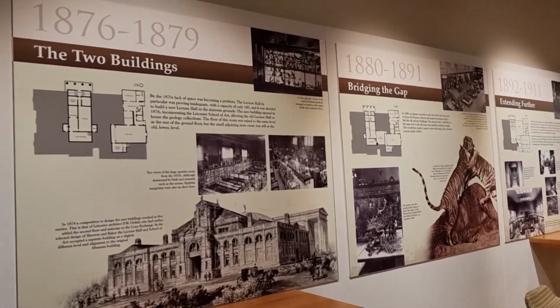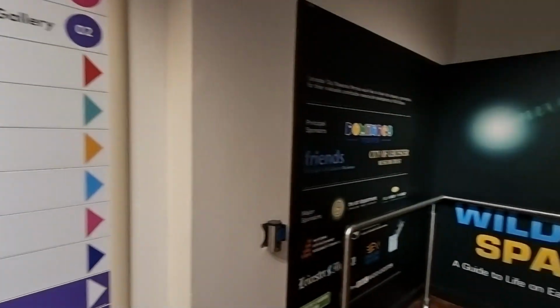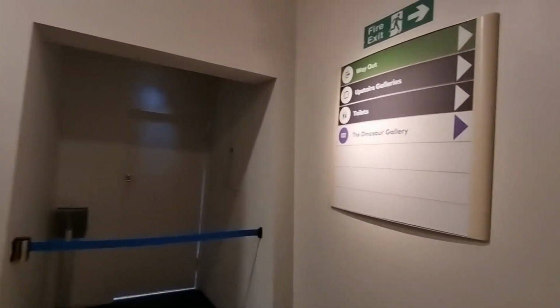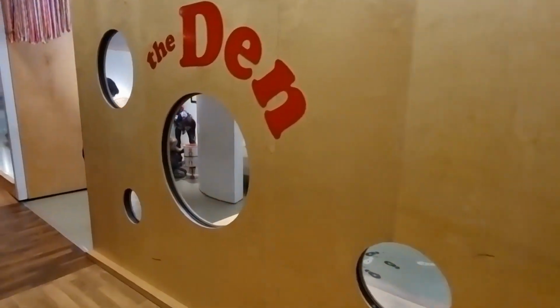So here we were just walking around the galleries, and here you can find the den, the wild space, the Victorian gallery. Here is a science center, friends. Here you can find some details regarding the planets, some wildlife sanctuaries. Here is a den, a kids play area, as you can see.